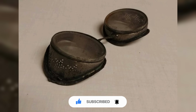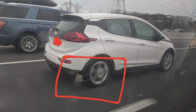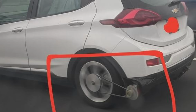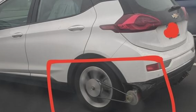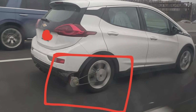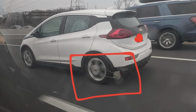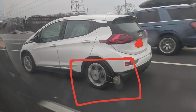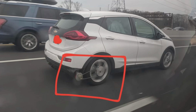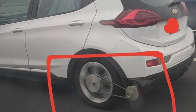A rather peculiar belt-driven contraption is observed to be attached to the rear wheel of a Chevrolet Bolt, which is notably an all-electric vehicle, EV. The device itself bears a strong resemblance to a standard automotive alternator, a component typically found in vehicles with internal combustion engines. What is this device, and what could possibly be the rationale behind such an unusual and seemingly counterintuitive modification to an electric car?